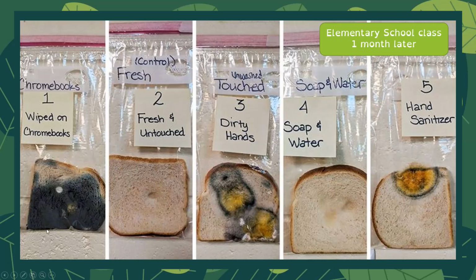In this first bag, the piece of bread has been wiped on Chromebooks, so wiped on the computers that kids share and use. And you can see that after a month, it is basically completely black and has mold growth on it. So these are the surfaces that we're touching. These grimy Chromebooks don't look that grimy, but they are covered in all sorts of bacteria and germs.